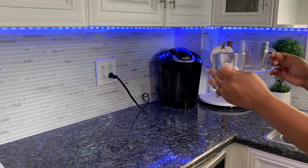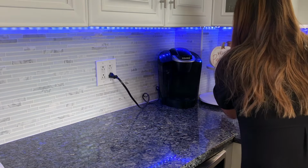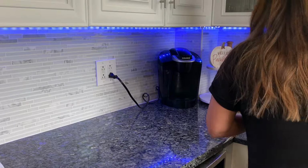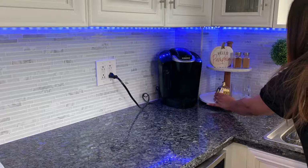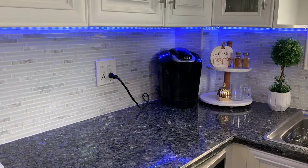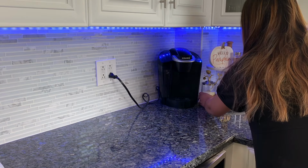So since it's just me and my husband, I didn't want to crowd the place with a bunch of mugs and stuff like that. So I decided to just add these two clear mugs from Target. I got this at the Target dollar spot. I think it was last year. Then I'm adding this cute pumpkin that I got at the dollar store last year and this really cute sugar jar.